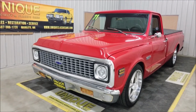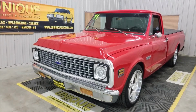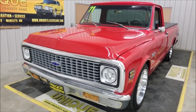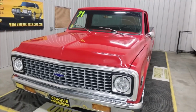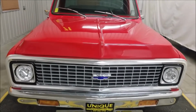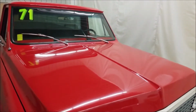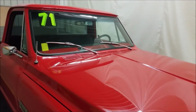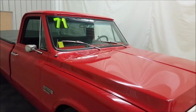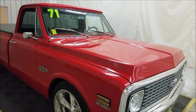First of all, originally a 396 truck. Still retains a 396 underneath the hood, paired with a Turbo 400 automatic transmission. Was also a factory AC truck, and it still retains factory AC components underneath the hood. I have not had the ability to see how well that AC works. It's been cold here. It seems like everything is hooked up and everything is there.